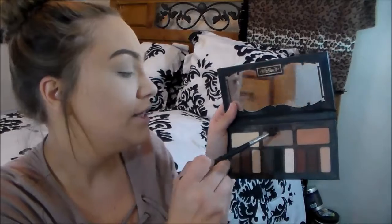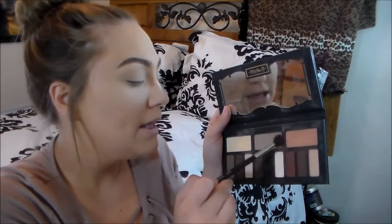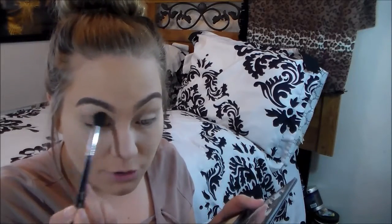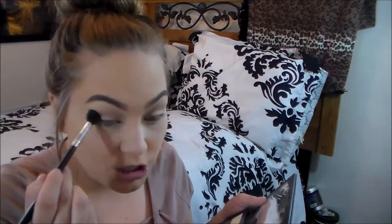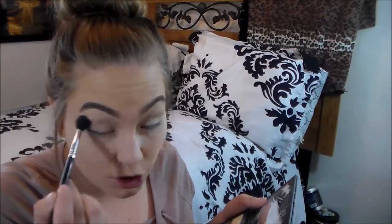I'm going to take these two shades right here. I'm going to mix the two big ones together, the little pinky and the gray shade, and I'm going to put that into my crease. I'm just going to blend this with a big fluffy brush. This is a Sigma E40 brush. It's just a huge blender brush, and I'm going to blend this into the crease.